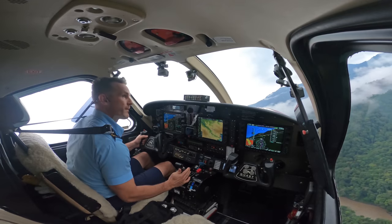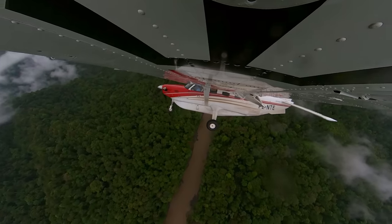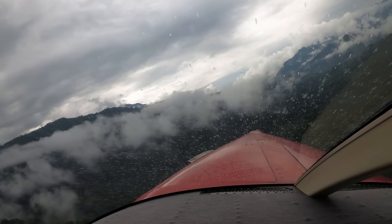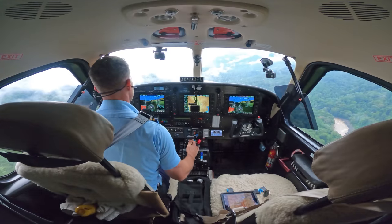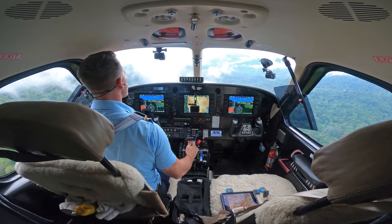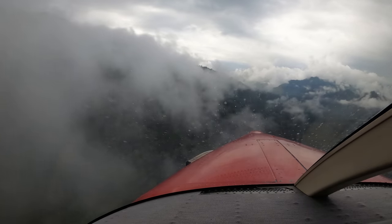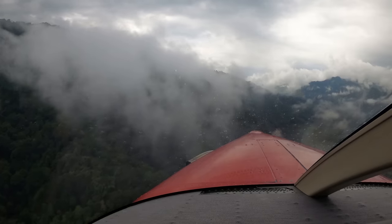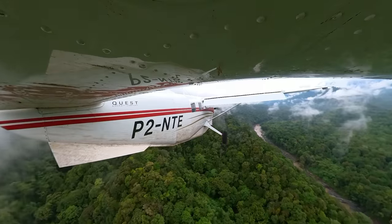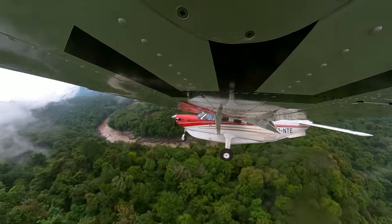Going on down to 79. Full flaps now. Got clouds right in my way. A 7 knots headwind, which is great. 500. Alright, there's close to my 900. Here's my trees that I wanted. Slow on down. Turning final. This looks good.